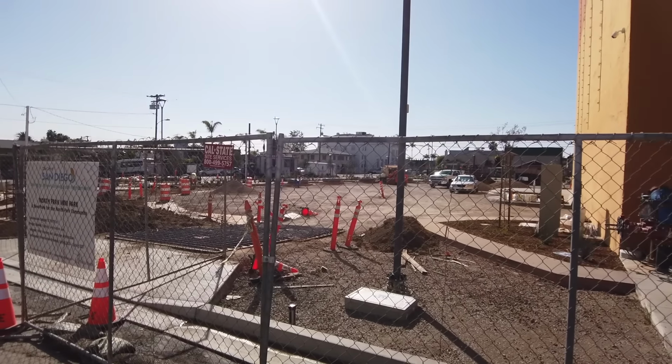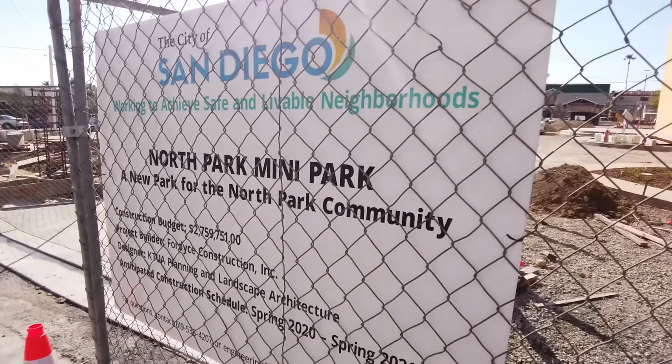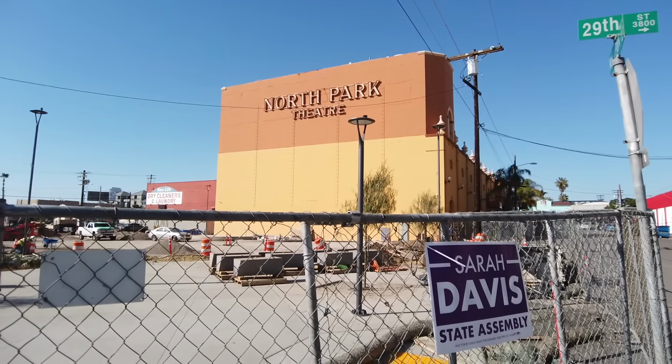And it looks like they're working on a North Park mini park. I like how, you know, we said park again. That is the complex with the North Park Theater and Observatory at North Park.